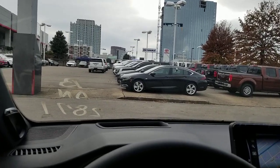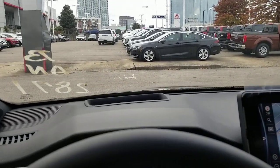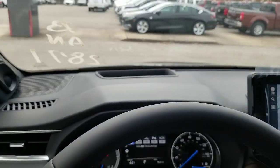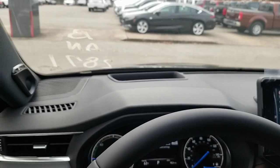Also on the left side, you could see that it's got the lane departure. It's also adjustable, so you can actually adjust it up or down. So if you wanted to see it at a different level, if you're a little bit shorter, a little bit taller, there's actually a way that you can adjust the height of it. All right, so that is a package that's available. It's not on every Limited, but it's a package that's available on the Limited.